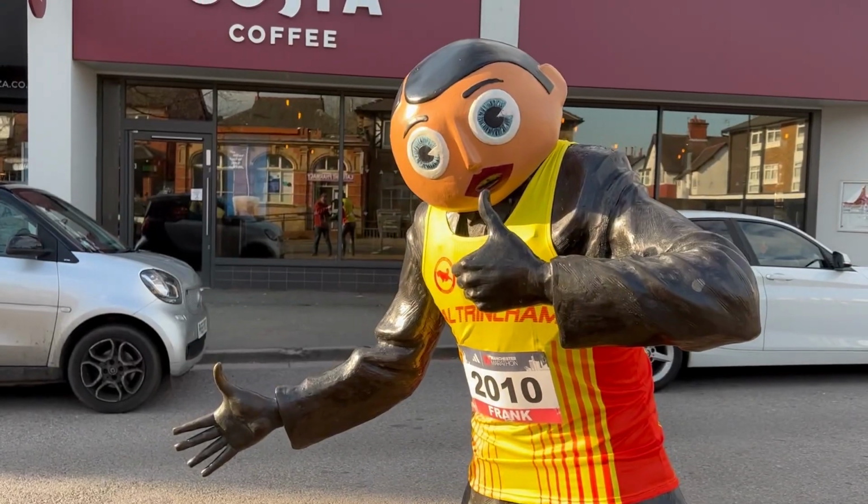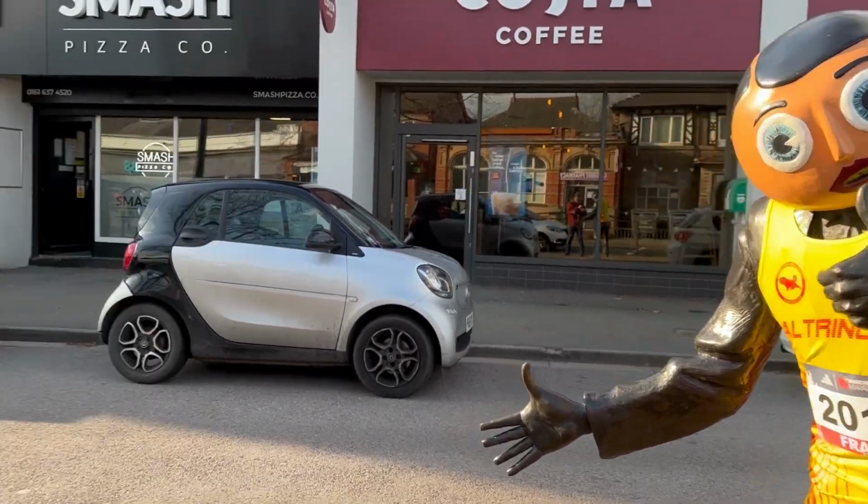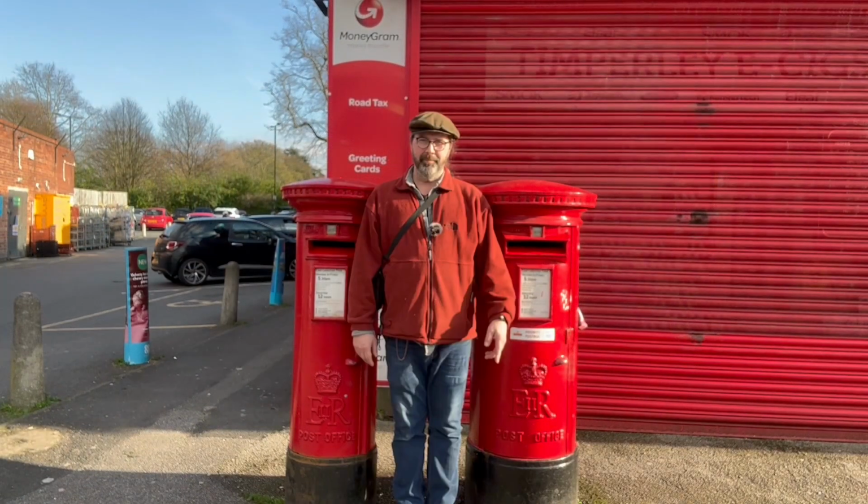Now, before we go, I have to give honorable mention to another famous postbox. Well, a pair, actually. It's not in Sale, it's on the other side of the brook, the famous left-handed and right-handed post boxes of Timperley. One for left-handed people and one for right-handed people.